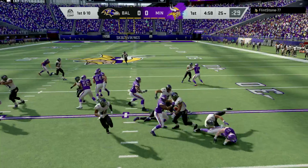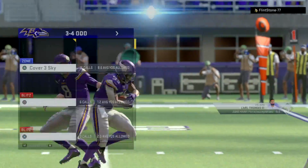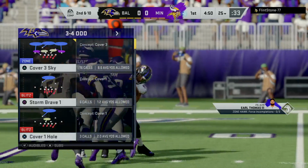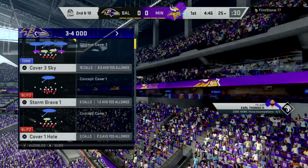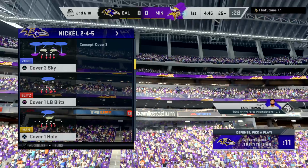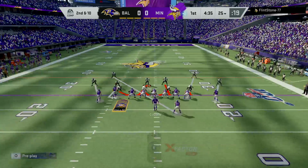The first carry now for Dalvin Cook. Call it no gain on the game's first play. And it's second down now. Perfectly designed blitz right there. They took that one from the grease board to the field because they were able to free up their linebacker to get into the backfield and spill the play. So after the run for no gain, here's second and 10.